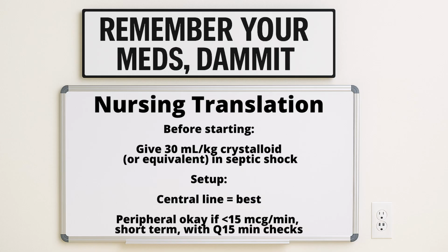Now, there is some new literature that came out earlier this year. I'll be doing a follow-up on that. It actually suggests that if you're within the time frame of 2 to 4 hours of hypotension from septic shock, crystalloids or your fluid resuscitation should be started along with a small dose of levo for the best outcomes. But I'll dive into that in another video.